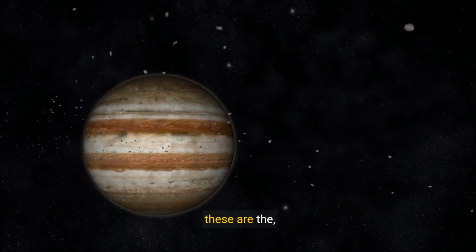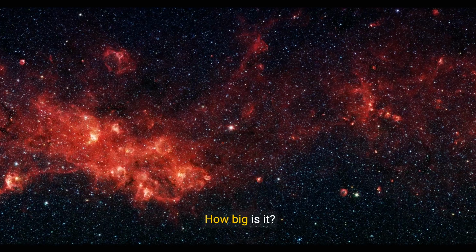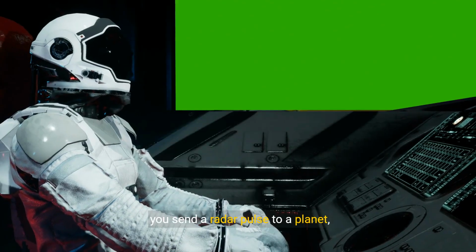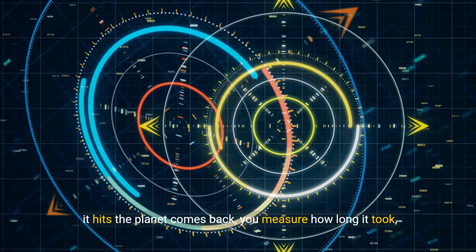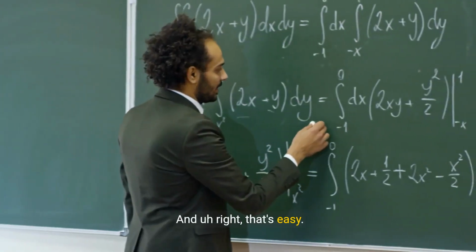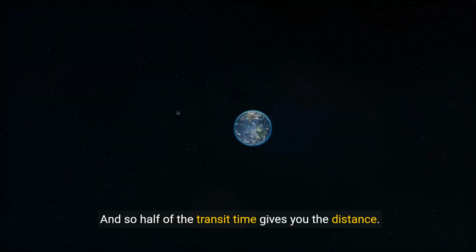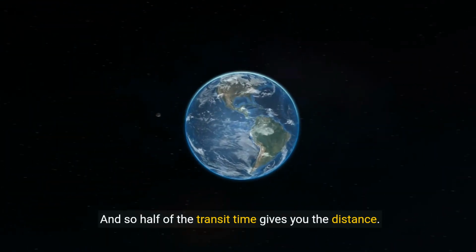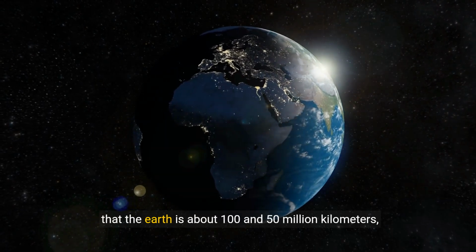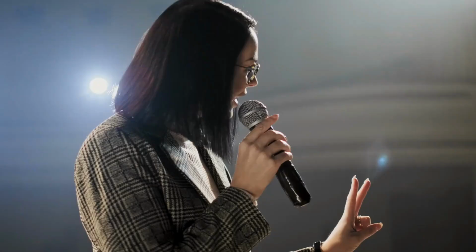Now, this is the geometry of the solar system, but we haven't said anything about scale. How big is it, the solar system? There are lots of ways of finding out, the simplest of which is by radar. You send a radar pulse to a planet, it hits the planet, comes back, you measure how long it took, or how fast radio or light travels, at the speed of light, and it's easy, 186,000 miles a second, 300,000 kilometers a second, and so half of the transit time gives you the distance. And in this way, we can determine, for example, that the Earth is about 150 million kilometers, 93 million miles from the Sun.